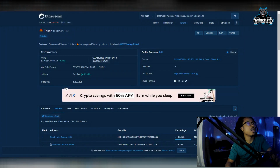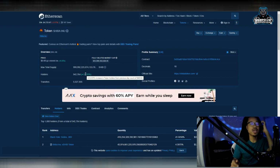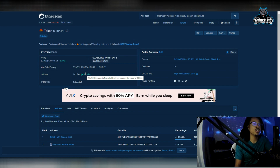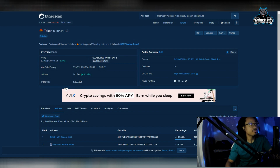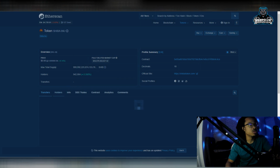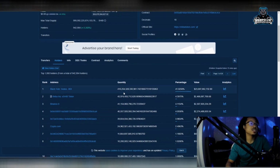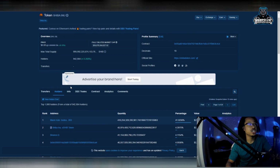So looking at the holders for Shiba Inu also, that's also up. Yesterday, we only had 940,338 people in Shiba Inu. Today, we have 942,764. So we're inching closer and closer to a million holders. Now, whenever you hit the refresh button here with Shiba Inu, 942,904. So people are always investing in Shiba Inu 24/7. We're getting people investing left and right in Shiba Inu.